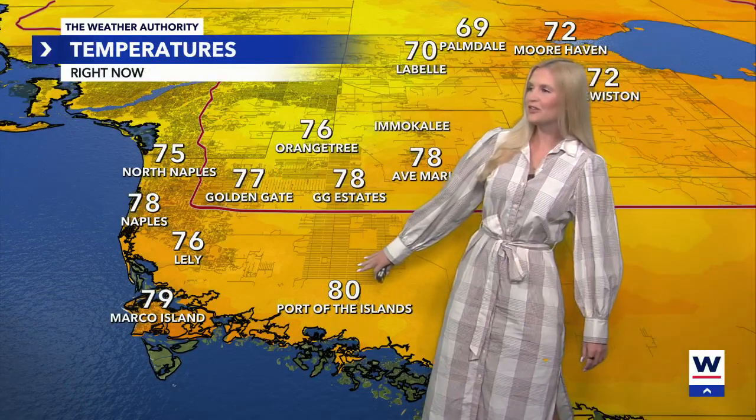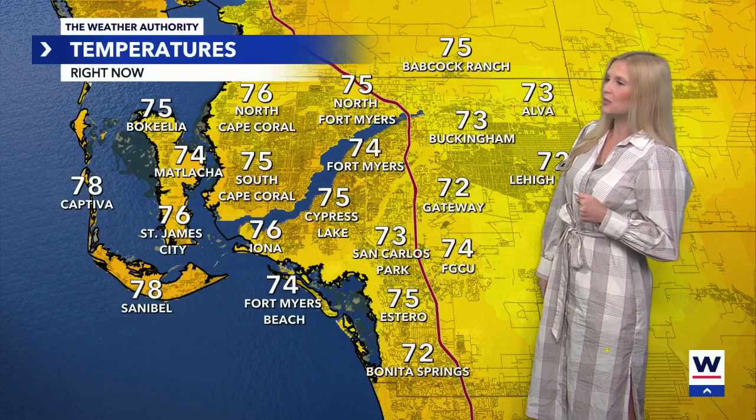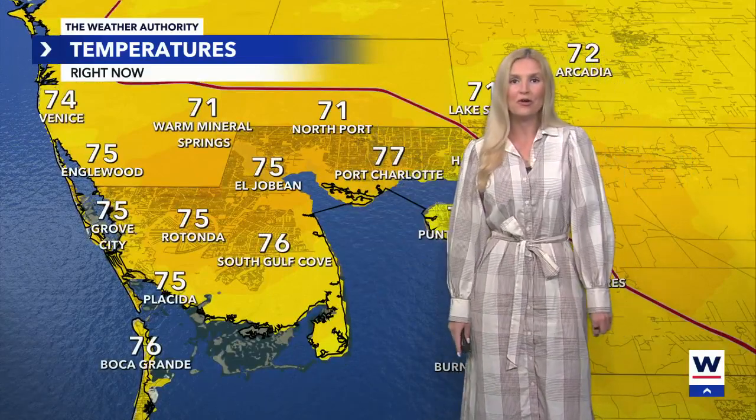Right now, 80 degrees for Port of the Island, 76 in Lely, 73 degrees as we take a look over into Buckingham, 73 in San Carlos Park, and 78 degrees right now in Sanibel. We're at 71 in Northport and 76 for South Gulf Cove.